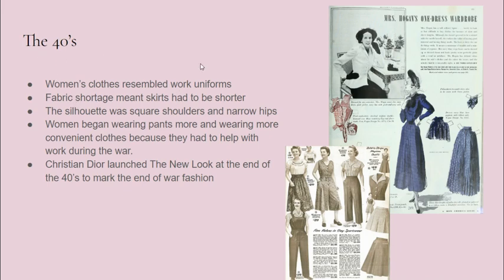So in the 40s, women's clothes resembled work uniforms. Fabric shortage meant skirts had to be shorter. The silhouette was square shoulders and narrow hips. As you can see here, square shoulders, narrow hips. Women began wearing pants more and wearing more convenient clothes because they had to help with work during the war, because the gentlemen were dying, so they had to step in.